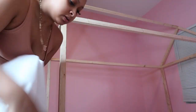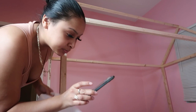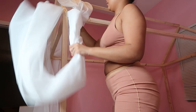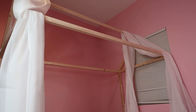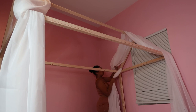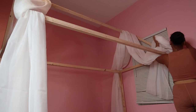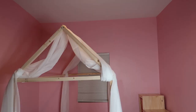Wrap this around. Hopefully I do it like the picture right here. So it seems like she goes over and then wraps it in the corner right here. So let me see. Okay, so this is how it looks. I think I gotta fix the drapes a little more. And then Nana did get her name ordered, so it's gonna go at the top. I'm saying it's gonna say Tazannah with a crown, I believe.